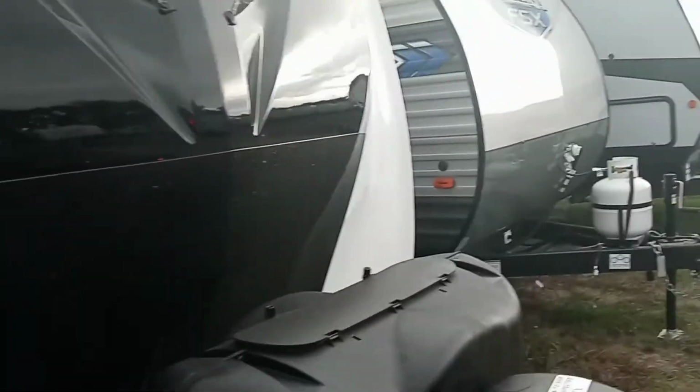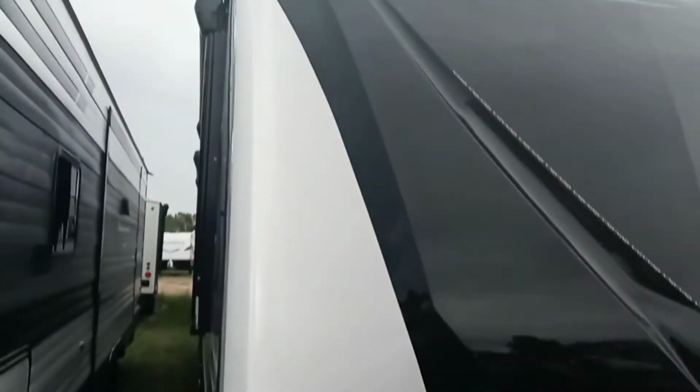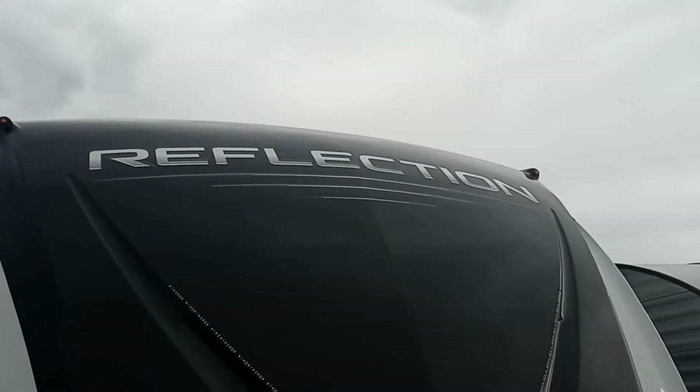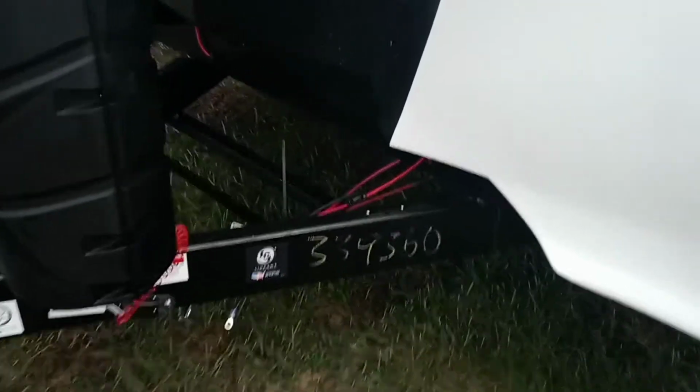This unit doesn't look too shabby. I'll turn y'all around so you can see what I'm looking at. Anybody who's doing RV transport, I think most of the people watching this already do. First thing you need to do is make sure you're getting the right trailer. Double check that it's the right serial number off of your paperwork. We've actually had a problem with our company where guys are grabbing the wrong trailers and taking them to the wrong places.